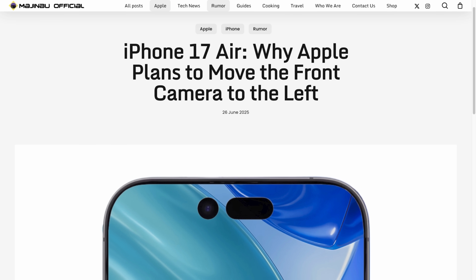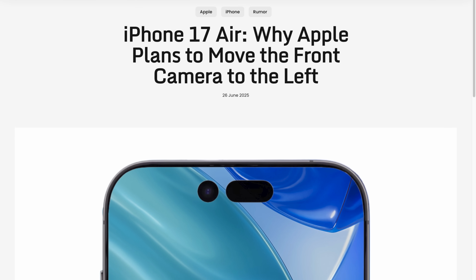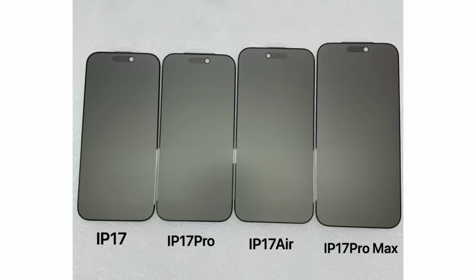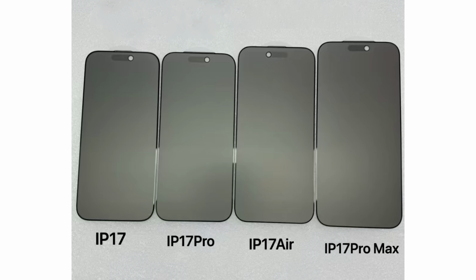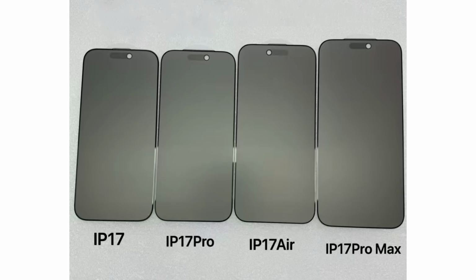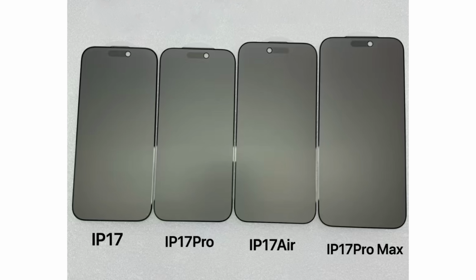So, very interesting. Now, a recent report from leaker Majin Buu showed off, yes, you guessed it, rumored screen protectors for the entire iPhone 17 lineup, revealing a potential design change with the 17 Air's camera positioned on the left side of the Dynamic Island instead of the right side like the rest of the lineup, and it's also what we've been accustomed to over the past few years. It's unclear why this change is happening, but it could be because this is such a thinner design that Apple had to rearrange the layout of its components to fit this new design.